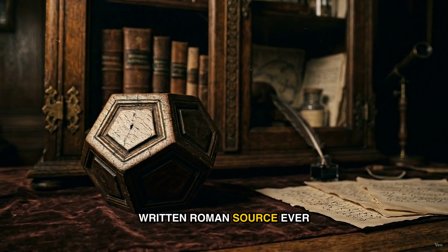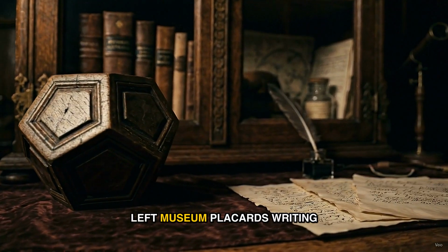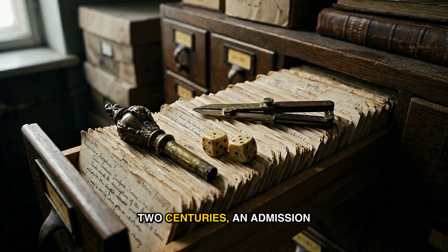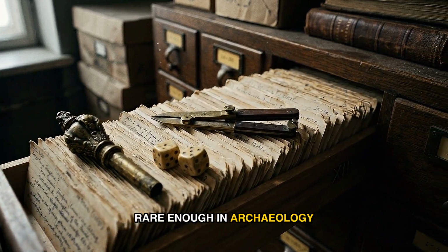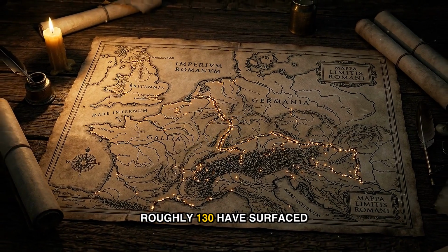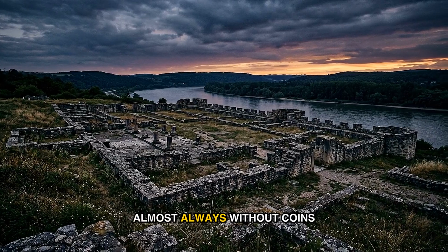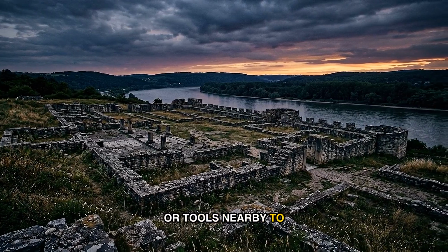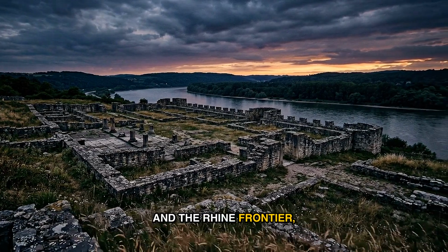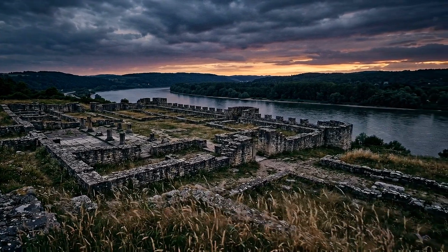No written Roman source ever names the object or describes its use, which left museum placards writing "purpose unknown" for over 2 centuries. An admission rare enough in archaeology that visitors sometimes assume it's a printing error. Roughly 130 have surfaced from Britain to Hungary, almost always without coins or tools nearby to date or explain them, clustered heavily in Gaul and the Rhine frontier, and never once found alongside a written inventory or a workshop that might explain their manufacture.